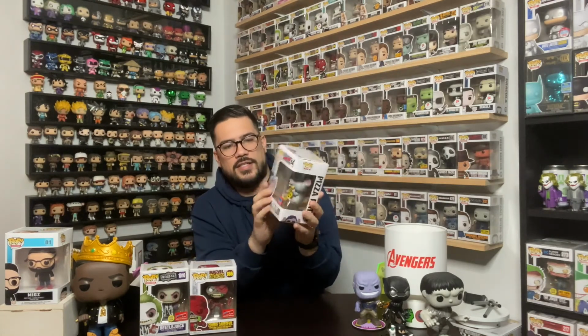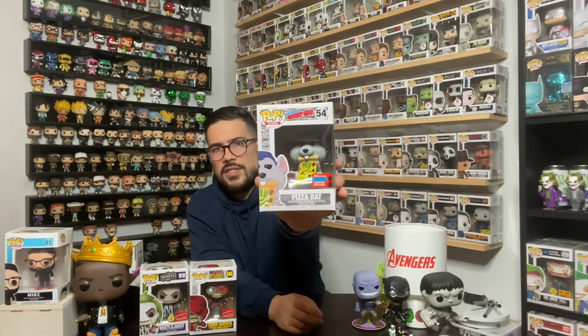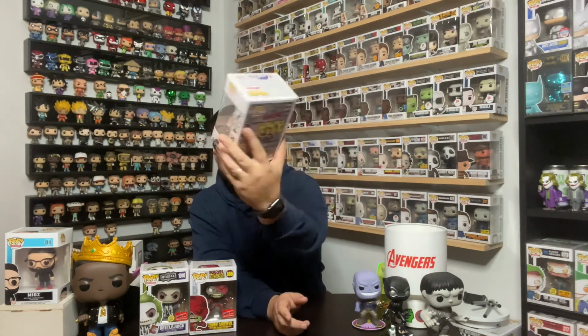So if you notice, this is the shared sticker. It's actually the other way. I thought it was up and down. But for this one, 2020 Fall Convention, limited edition with the sticker. So that's not the official sticker like the other two, but still an awesome pop.